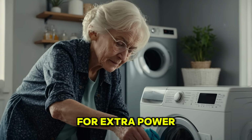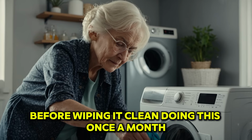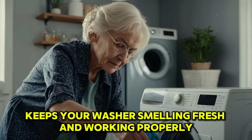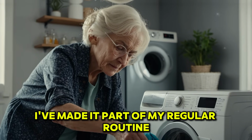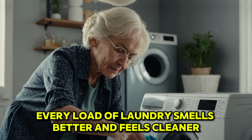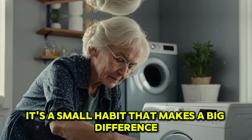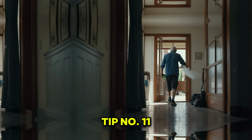For extra power, sprinkle a bit of baking soda on the gasket before wiping it clean. Doing this once a month keeps your washer smelling fresh and working properly. I've made it part of my regular routine, and now every load of laundry smells better and feels cleaner. It's a small habit that makes a big difference in both your clothes and your machine. Tip number 11.